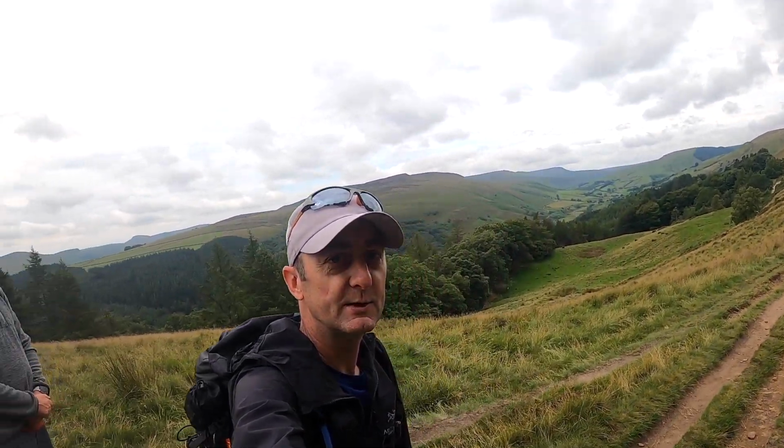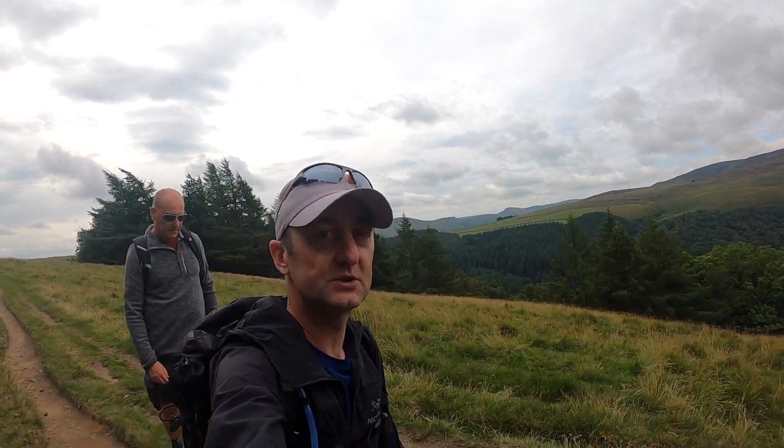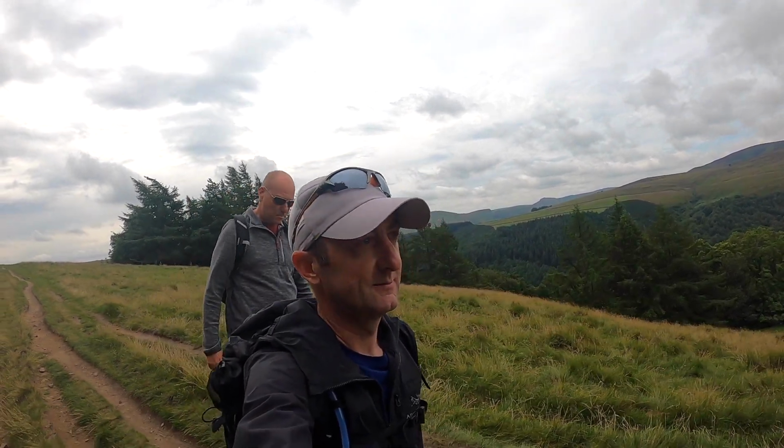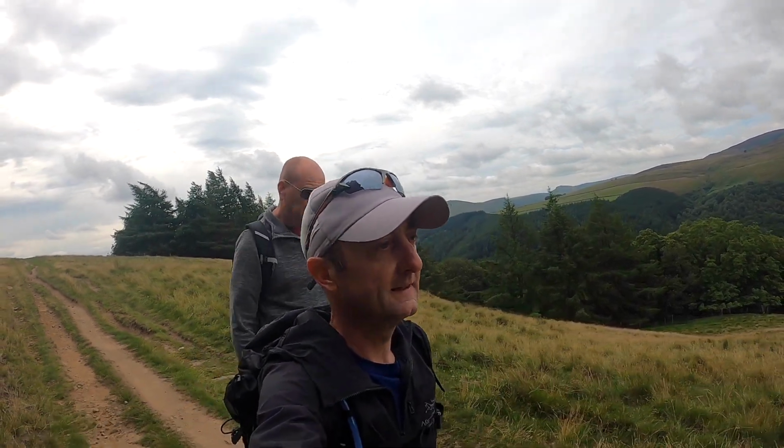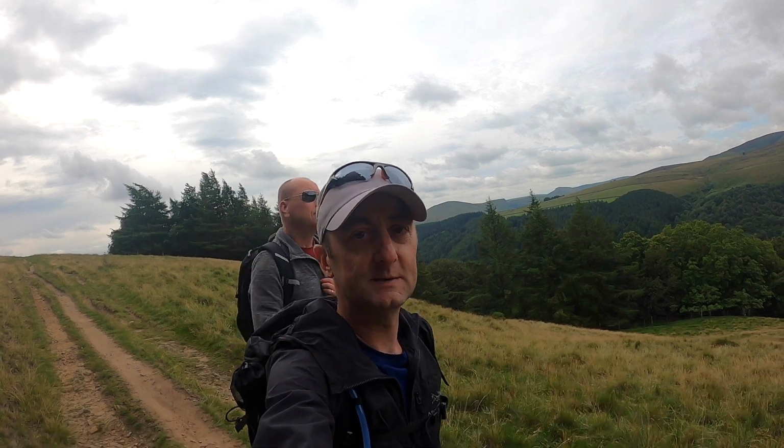top of Alport Castles. The weather forecast's a bit mixed today. There are some showers knocking about, but we're expecting those probably mid-afternoon, so hoping that by the time we get up to Alport Castles we can still see enough of the views to show on the camera. Right, okay, so time to plod on and we'll catch up later.